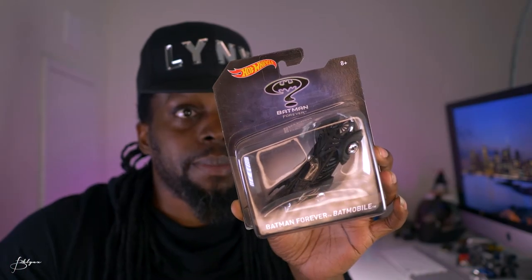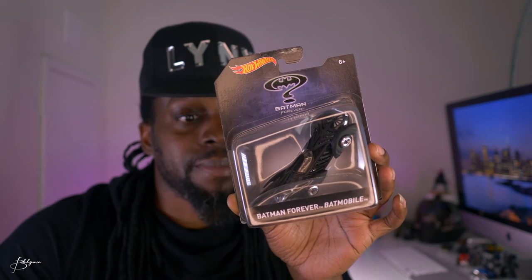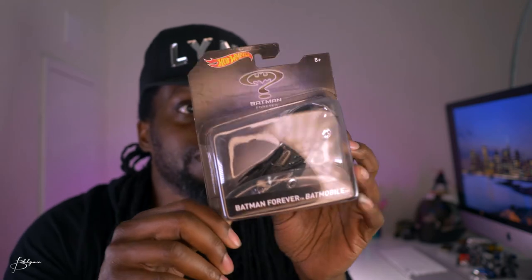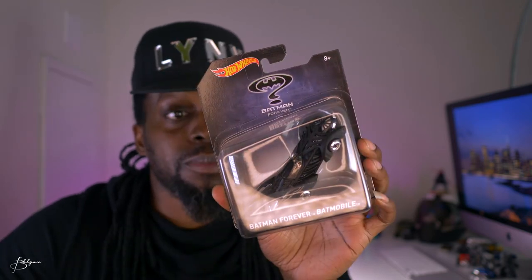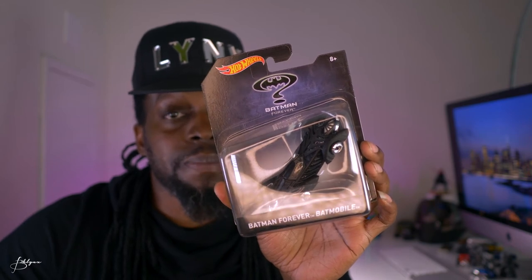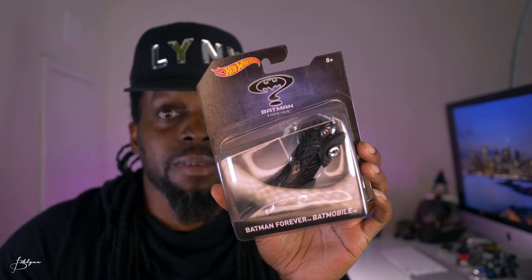Alright, so here we have the Batman Forever Batmobile. This is based on the 1995 movie. Movie was shit, but Batmobile is awesome. The director of this movie took inspiration from the xenomorphs in the Alien movies. For those who don't know what a xenomorph is, those are aliens themselves from the Alien movies.